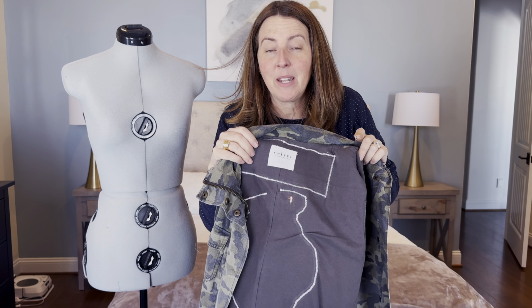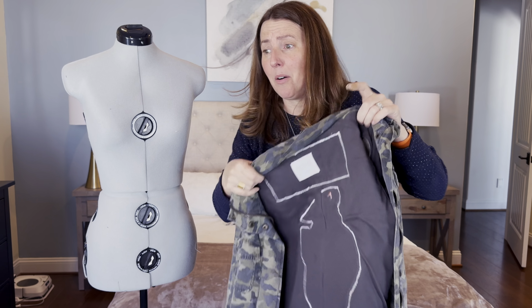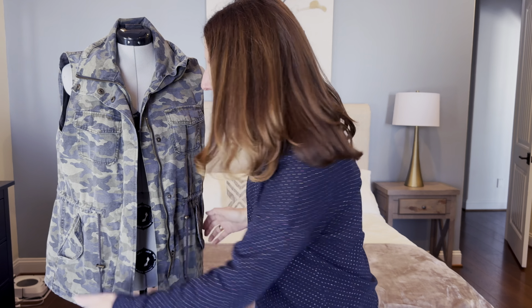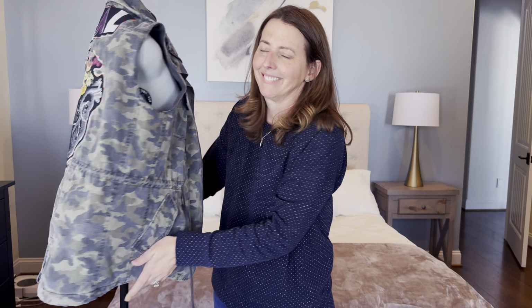Look 7 is one that I just finished a few days ago and I love. It is from the company Velvet. If you know, you know. This is a great company. What's happening on the front of this camouflage vest? Nothing that I did. This was $2.99 at the thrift store. The excitement comes on the back. I mean, that's kind of my thing, I think.